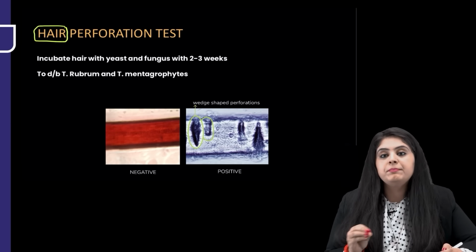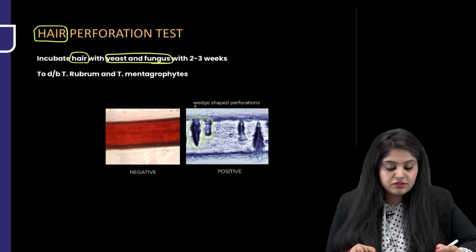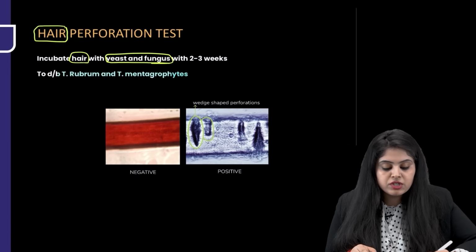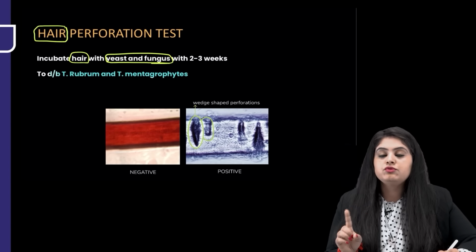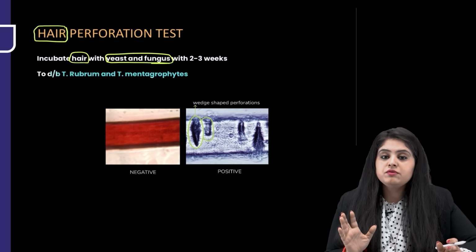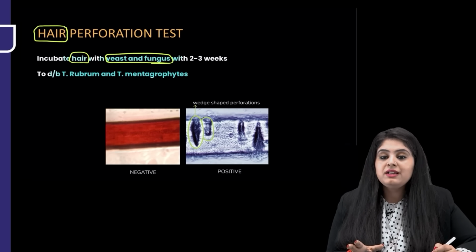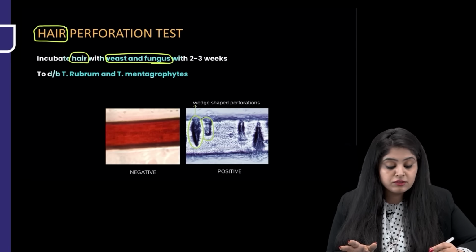So the sample that you're going to take from the patient is obviously going to be the hair, and you're going to incubate it with the fungus. Now, firstly, why do I want to do this test? Whenever I want to differentiate between two trichophytons, one is Trichophyton rubrum and one is Trichophyton mentagrophytes. So out of Trichophyton rubrum and mentagrophytes, I took the hair and I incubated it with the fungus. So what will I see in case of rubrum and what will I see in case of mentagrophytes?